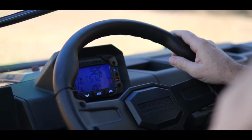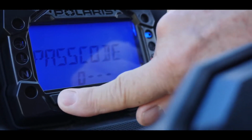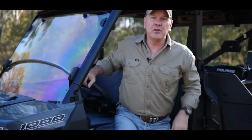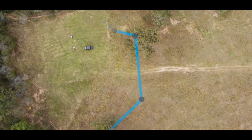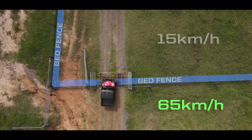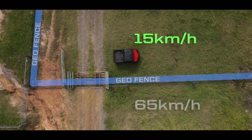Polaris's geofencing kit. It's right there in the name, isn't it? Just imagine not only having the ability to set a passcode protected maximum speed for your Polaris vehicle, but using GPS technology, the ability to create artificial fences or boundaries where you can predetermine the maximum speed inside that boundary or outside that boundary, or both. Any area, anywhere, any size.